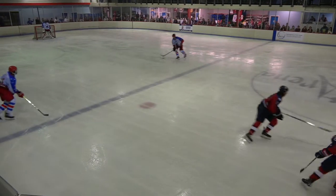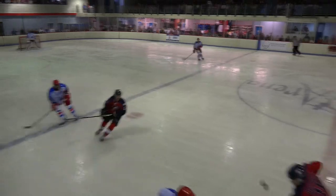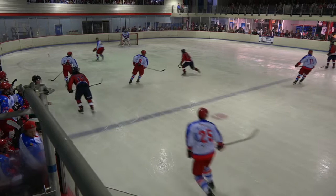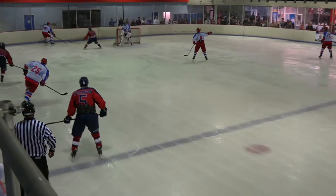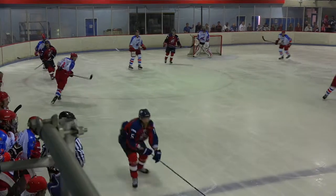2 third-period goals for Newcastle, and they lead it 2-1 as they win the face-off at centre. Kennedy's pass through centre ice was broken up by Brio, and now the Thunder get it in deep. Chalker has to try and play it up the wall. Does so now. It's off a skate, and it goes the length of the ice.